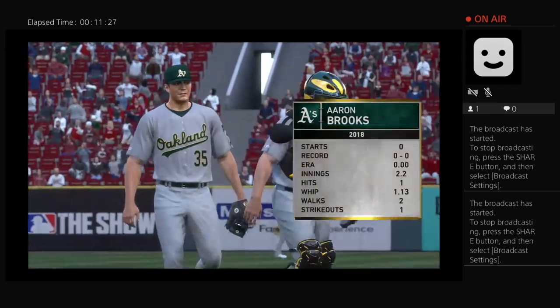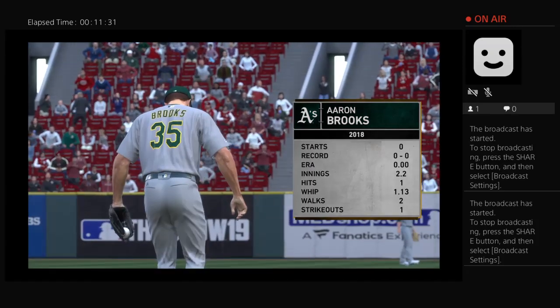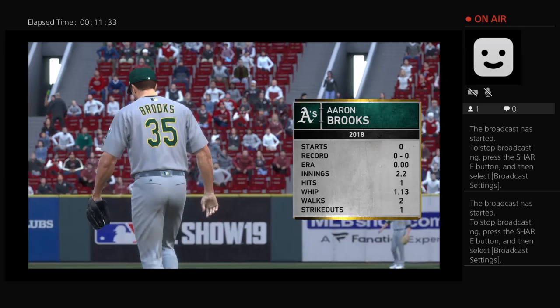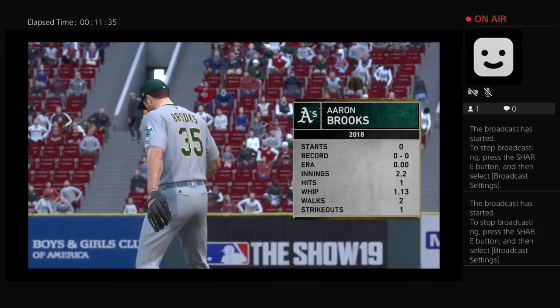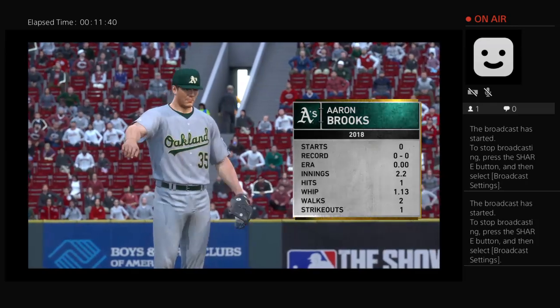Aaron Brooks, the California-born right-hander, is on the mound. What's your take on him, Dan? Hey, it's hard to have all 4 of your pitches on, but I think if this guy can have 2 or 3 of his 4 pitches and have command of them, he's going to have a really good game.